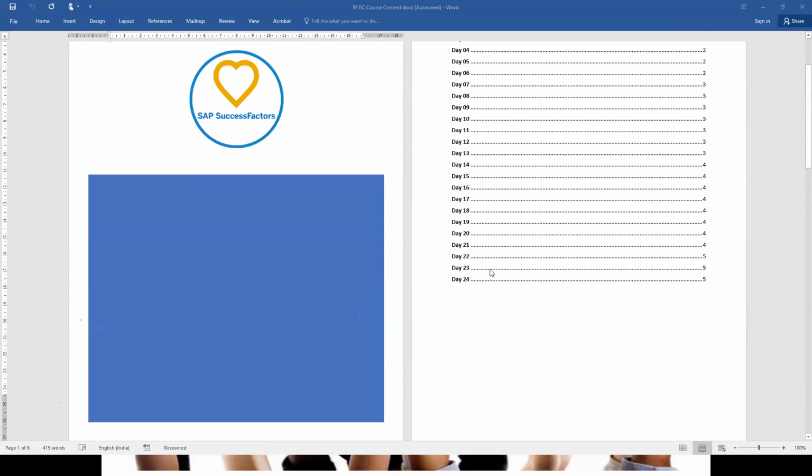So roughly 25 sessions, every day will be a 1 hour session. A total of 25 sessions should be covered in 5 weeks. In between, if we have any holidays, in the coming weeks we have Dasara and Diwali, we'll be taking a 1 day break each. Other than that, it would be 35 to 40 days.